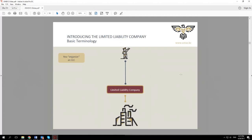Some terminology here. You organize an LLC; that's the technical term. You don't incorporate an LLC. You incorporate a corporation, but you organize an LLC. Here are the humans related to an LLC: the members own the LLC and managers run the LLC. You're probably more used to corporation terminology, where a shareholder owns the corporation, and a board of directors runs it, or they hire an officer who then hires other people to run it. It's the same thing with an LLC, just a different legal entity, so it has different names for everything. The members own it, managers run it.